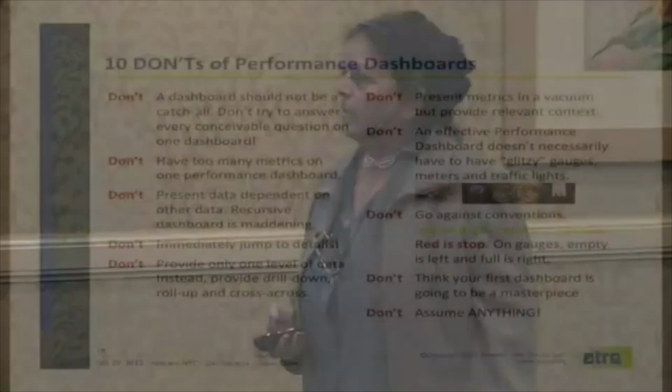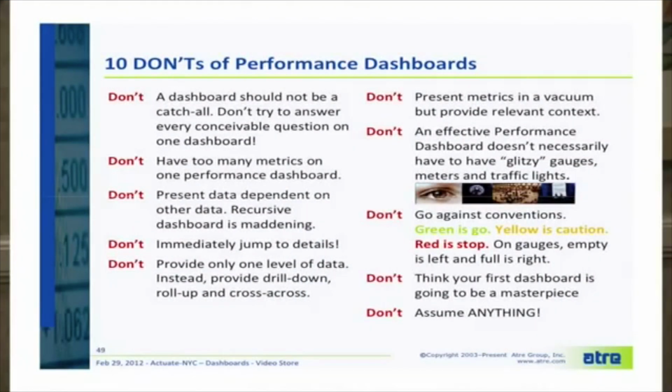Then don't present metrics in a vacuum, but provide relevant context. Why is this i here? It's not serving any purpose. Why is this little button there? Not serving any purpose, just to look pretty. Do you know it takes longer to download when you have more pictures on it?